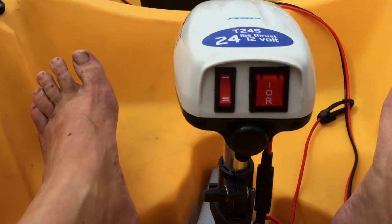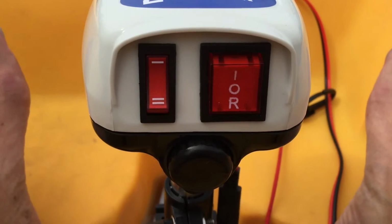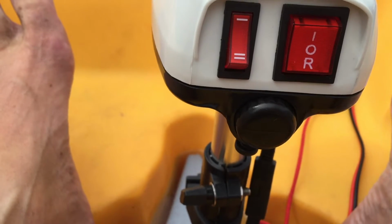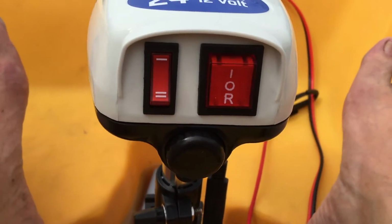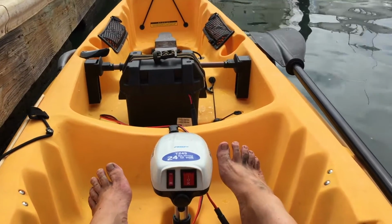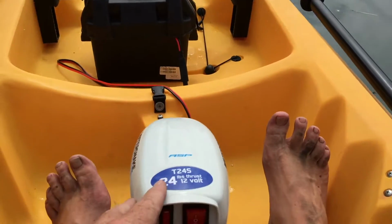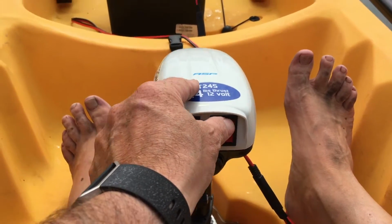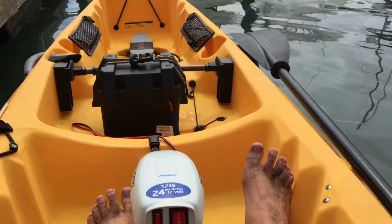It's got forward and backwards and low and high, so we'll see what it does, and I'll report back. Okay, now that we've had a little slight test run, let's check it out and see what we think. Here's low gear, forward, and away we go.